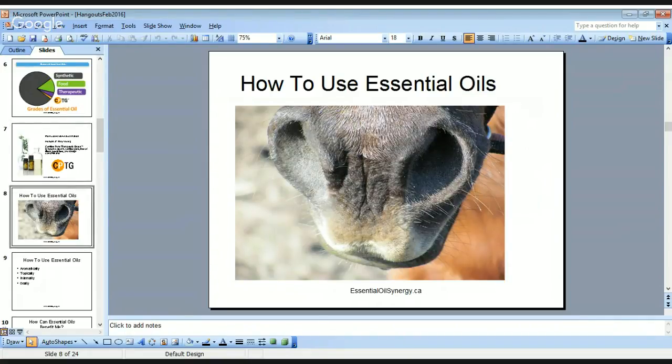The other thing about getting certified pure therapeutic grade oils is that they are certified and they do go through rigorous testing, because sometimes when you get oils, they come off a marketplace where buyers who make essential oils can go to the bulk market and one time buy lavender to make their essential oils.